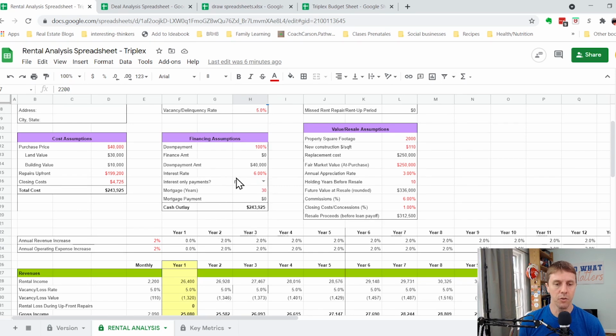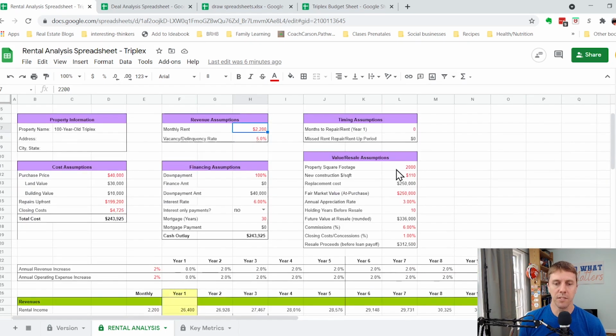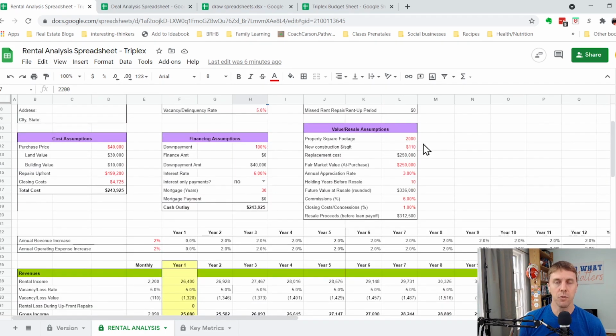It would kind of use that to calculate some other things later on. But in this case, pretty simple. We're paying all cash. We're also having to make some assumptions about value. This is a 2,000 square foot property. I'm estimating about $110 per square foot for new construction, or to replace if you were to have a replacement cost. So there's some figures here I'm going to show you in a minute how we figure out the total value and the total return in the end.